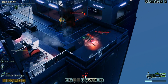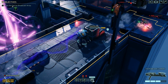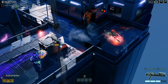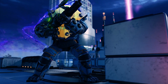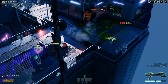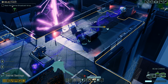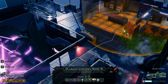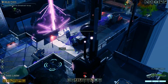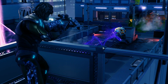Alright. 42. That's a bit low. Acid bomb on these guys. I was hoping that would collapse the wall, but it didn't. If I can fire an incendiary bomb, that will definitely collapse the wall. Might be a bit too much for him. Bit of overkill. Try to kill him with a sniper.